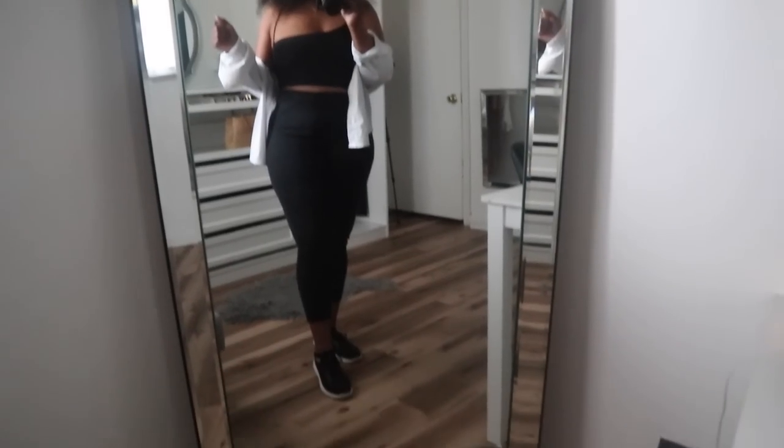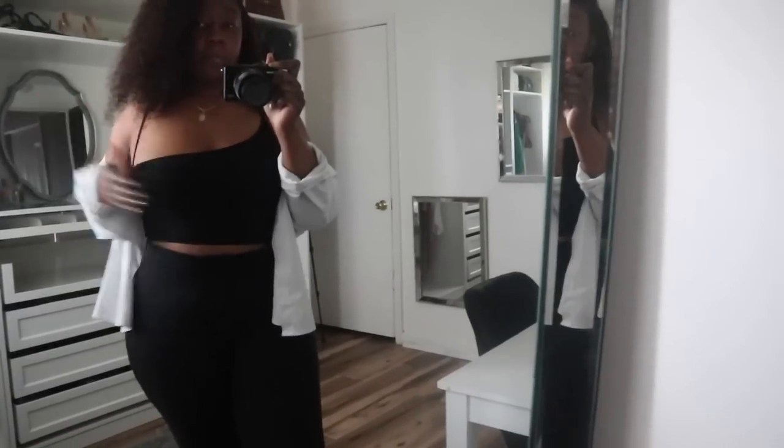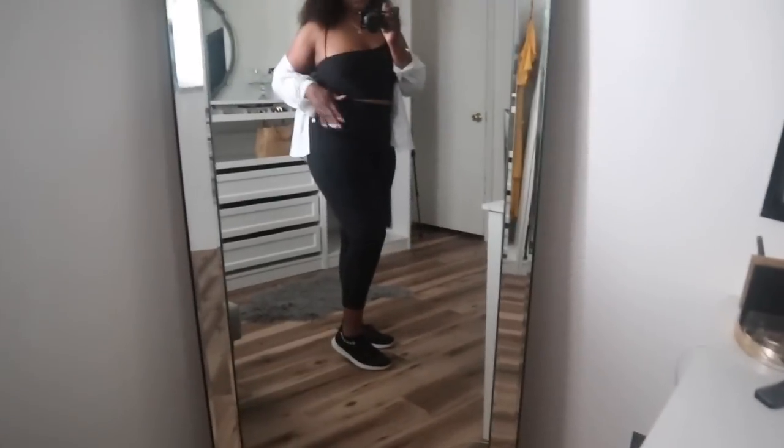So guys, this is what I'm wearing today in case you wanted to get a close-up of what I was wearing. Like I said, I got some black little tights on, my little black stretch shirt, and then I just have a white button down that I put on just to keep me a little warm in case I get cold. And then my favorite sneakers that I always wear, but again, we're going to get some more shoes today. So that is what I'm wearing.